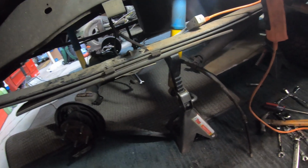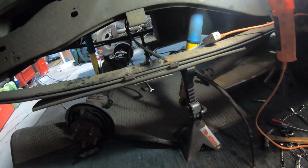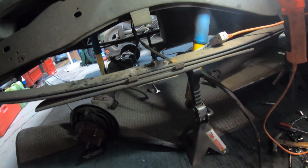Yeah, I'm just gonna make sure the weight distribution is okay because I don't want it resting on the leaf springs. I don't think it'll hurt anything, but I'd rather not, because the whole truck bounces right now since it's currently bouncing on the leaves. So yeah.